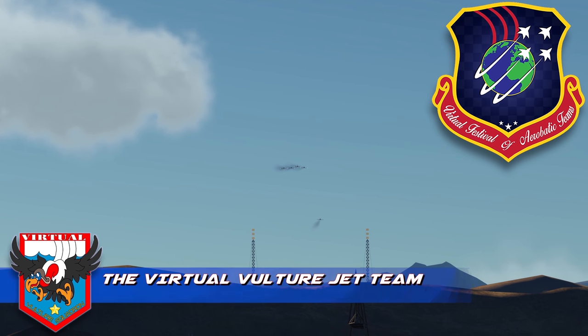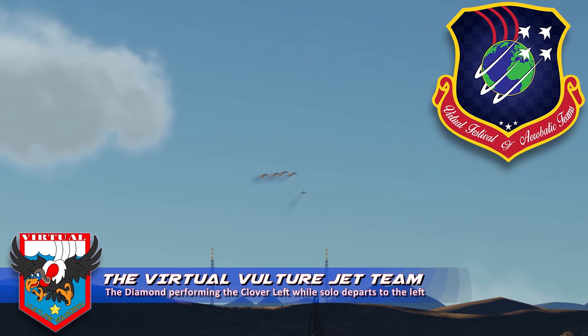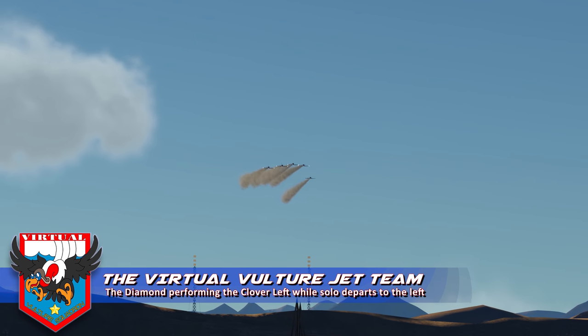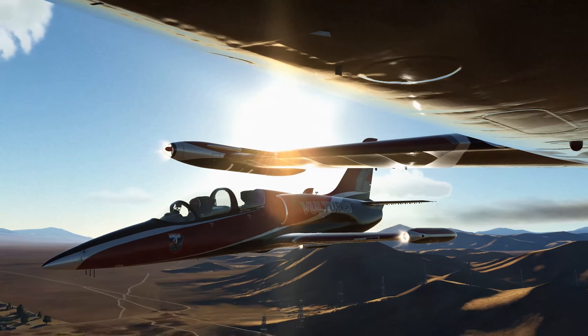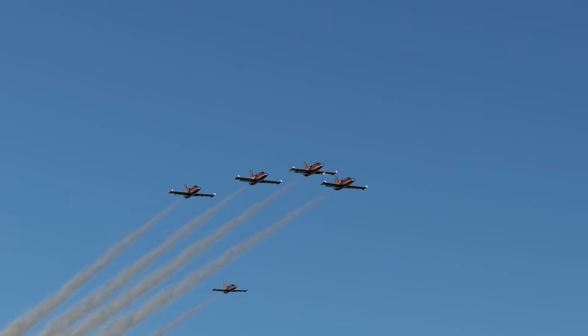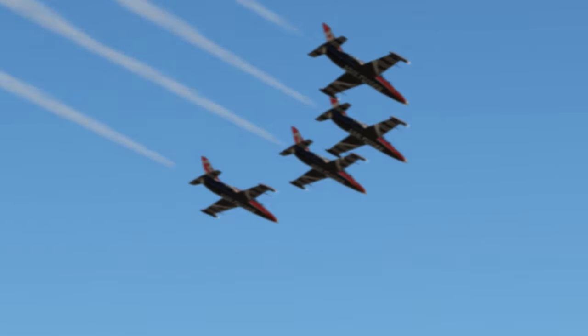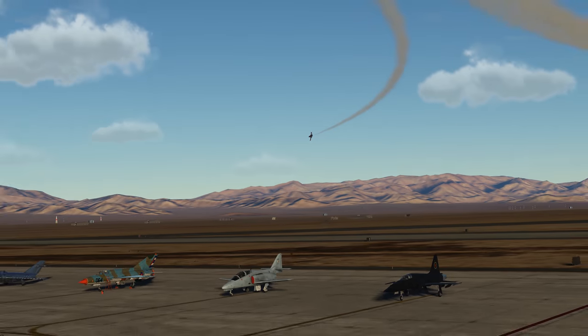From behind the ground, in the vic formation, the 2017 Virtual Vulture Jet Team. The team will execute a climb into the vertical as the solo pilot leaves the formation to the left and the slot pilot moves into position behind the boss. The diamond will then pull into a loop over the top while executing a half barrel roll. This is the Clover Left, your 2017 Virtual Vultures.